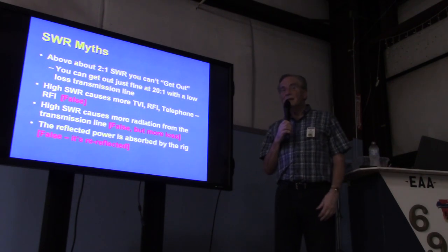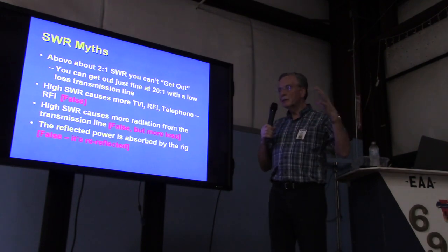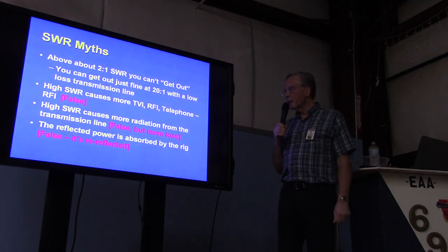A lot of it's turning into heat. A lot of it's not RF anymore. It's turning into heat, but it's not going places we don't want it to go.